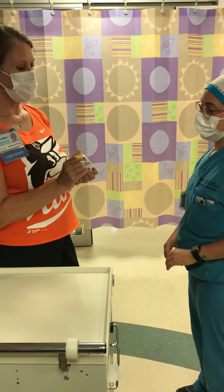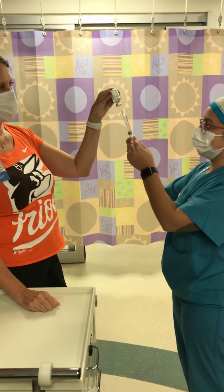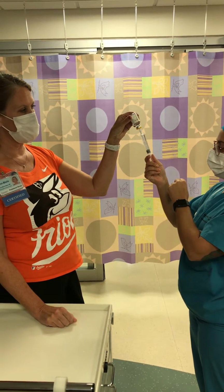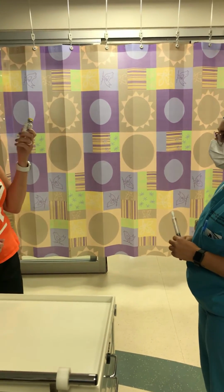Okay. You'll then go ahead and hold the vial at a level so that the provider can access the medication and draw it into their syringe. Once you've completed that, you can save the vial just in case you need it for later for different purposes.